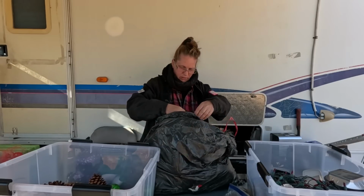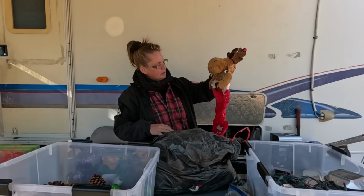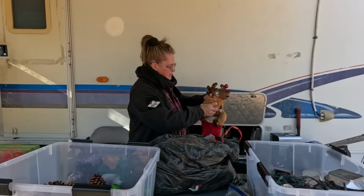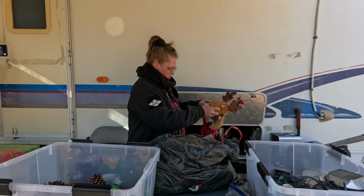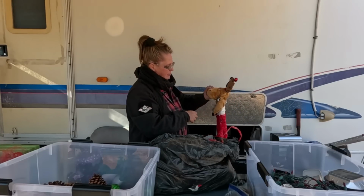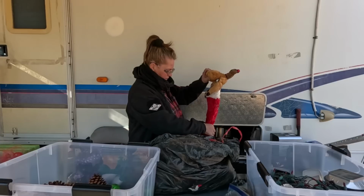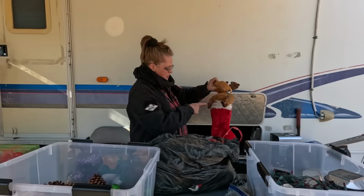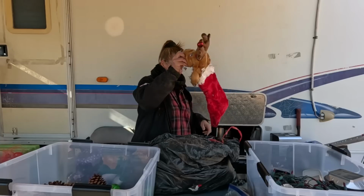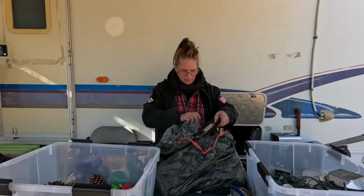Oh yes, this is a stocking, but it is very nasty. Yeah, if this thing got wet, I believe it's kind of nappy and it's gnarly. That's a shame because that was one of my favorite stockings. It's got like mice stuff all over it. I don't think there's anything in it. Oh, I'm so sad. That was a really cute stocking. Not sure what this is.